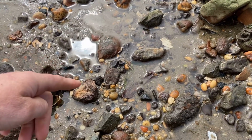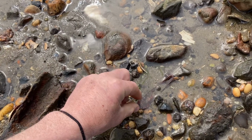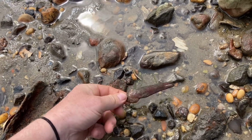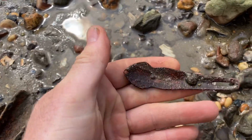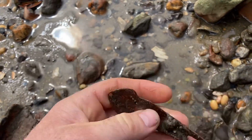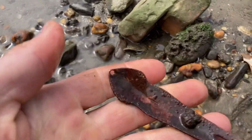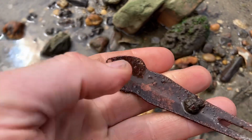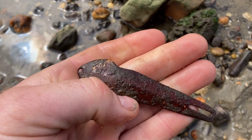This guy is a great old vintage lure. I think I got two of them at home. Now this is going to be the third. Oh, she's beat up. I forget the name of it, it's right on there. She's going to require a little cleanup. That's a nice old lure.